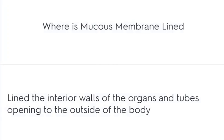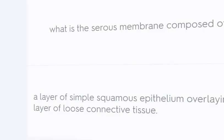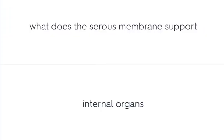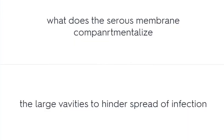Where is mucous membrane lined? Line the interior walls of the organs and tubes opening to the outside of the body. What is the serous membrane composed of? A layer of simple squamous epithelium overlaying a layer of loose connective tissue. What does the serous membrane support? Internal organs. What does the serous membrane compartmentalize? The large cavities to hinder spread of infection.